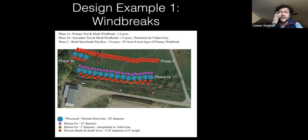So this is one of those examples where the ideal windbreak location was not actually possible because of other farm management. And so we had to improvise. So this is a site that gets huge northerly winds, and you actually get snow drifting across parking lots and driveways. And so often a big goal of windbreaking is to address and also not unintentionally make worse snow drifting, because you can actually make snow drifting worse by putting trees in the wrong place.